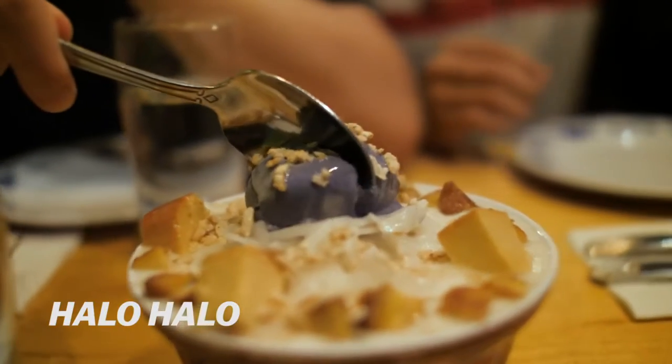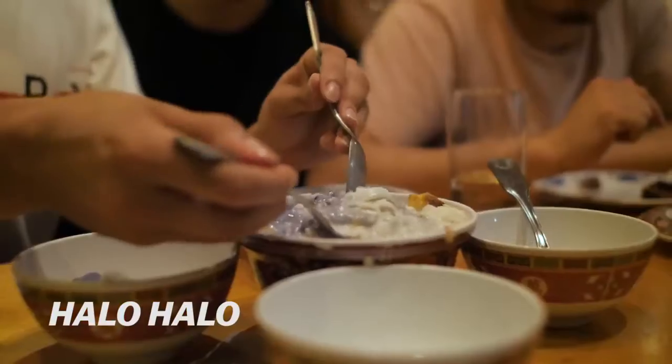Last but not least, here we have a very traditional dessert called halo halo. It's gonna be like ube ice cream, so like taro, ice, you have different accoutrements that you can put into it, like jelly.